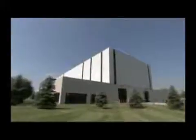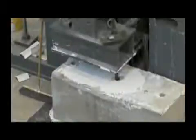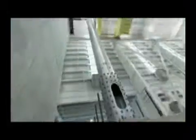Bowen Lab is just one of a handful in the world where engineers get to test full-scale structures. Say you need to know just how hard the hardened concrete of a nuclear reactor should be, or the ability of a highway light tower to sway in storms year after year. Well, here at Bowen, they can safely yank one of those towers back and forth until it cracks.